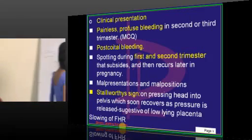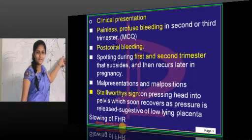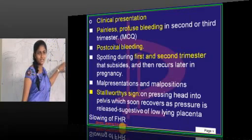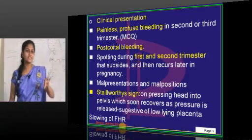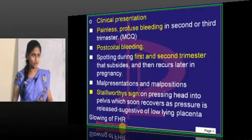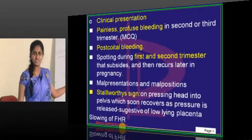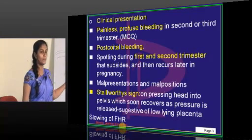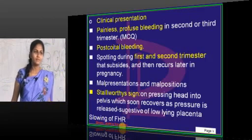And the placenta previa is here. The placenta is in the lower position. So malpositions and malpresentations are seen. The fetus cannot sit here, so the fetus can occupy some other position. So which of the following is not seen in placenta previa, they can ask you. In a case of placenta previa, malpositions and malpresentations are seen, because the lower segment is occupied by the placenta. What is Stallworthy's sign?